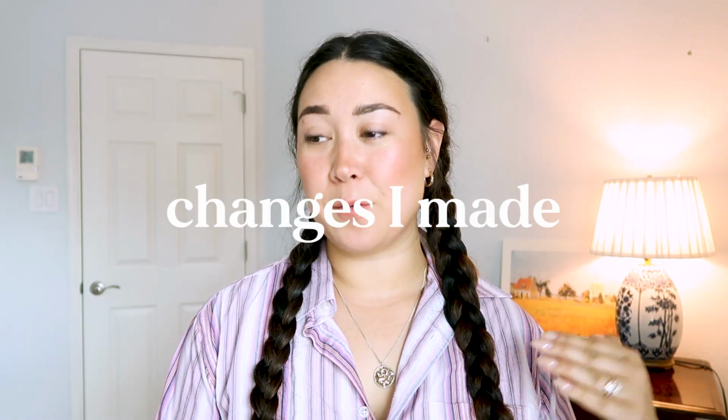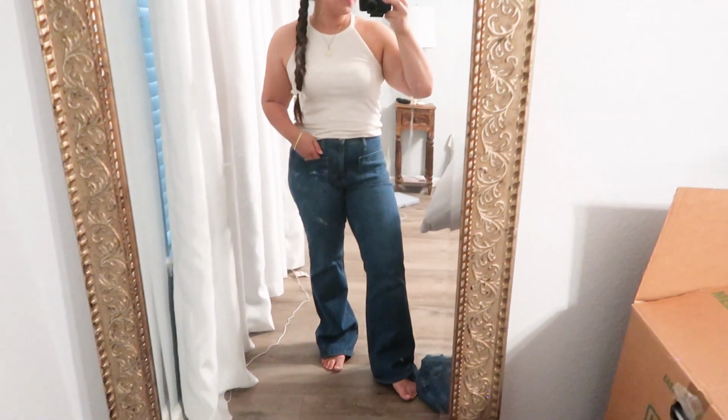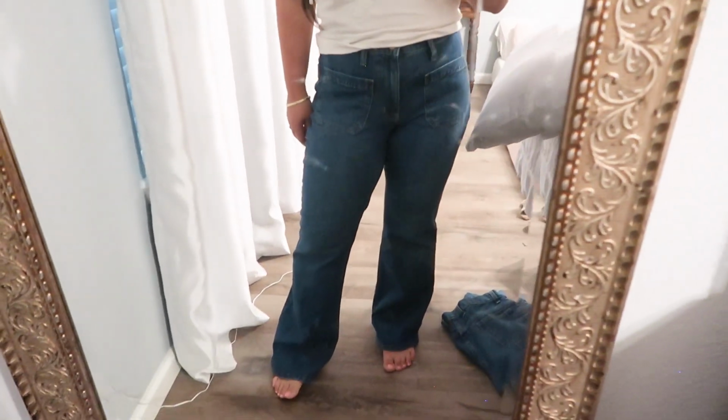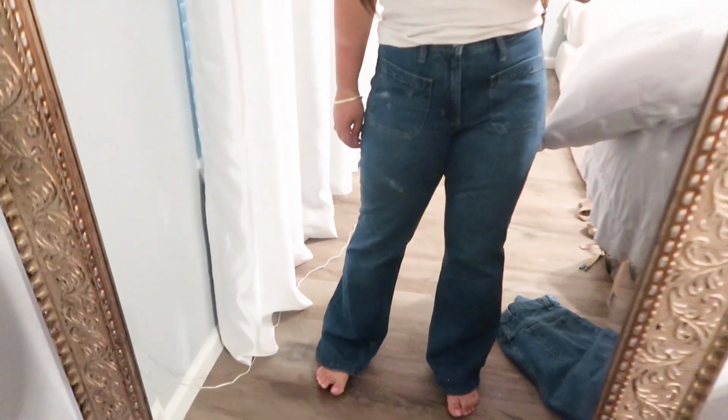So I'm gonna start with what changes did I make to this capsule, because I did make a few tweaks after I made the original video. Added a pair of jeans. These were just a mid-wash pair of flared leg jeans, originally from Target. I'm not a huge jeans wearer, but I really liked this pair, and I wanted a variation of a bottom that wasn't shorts or skirt or leggings.